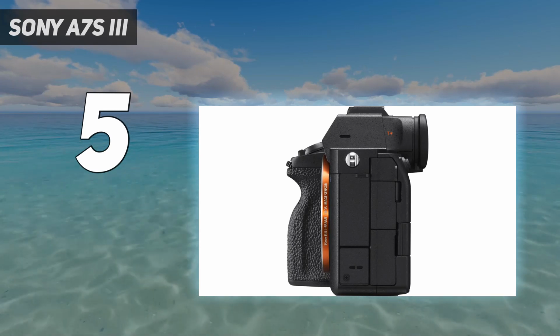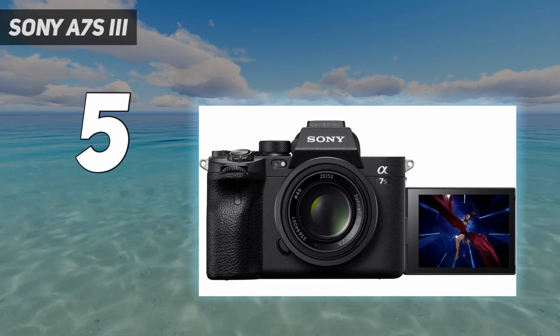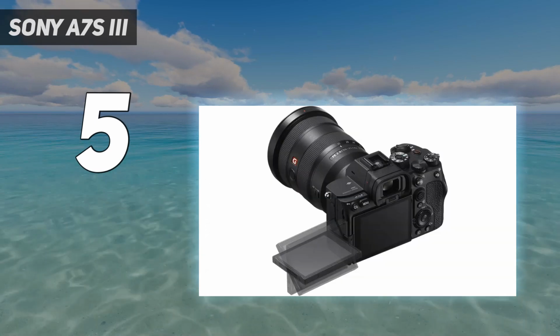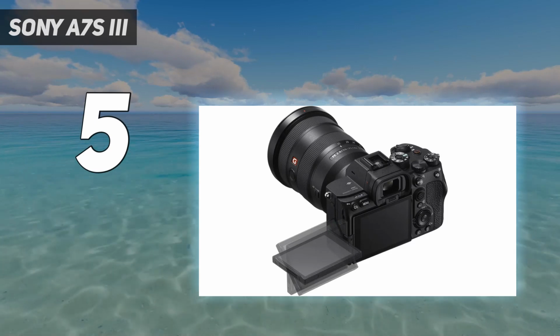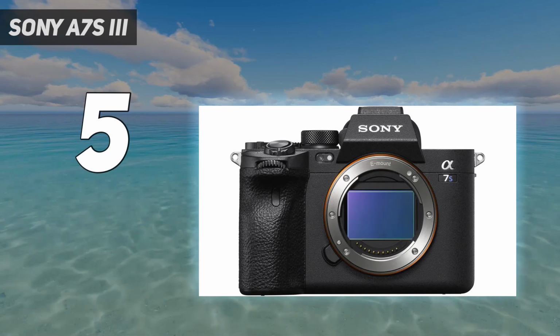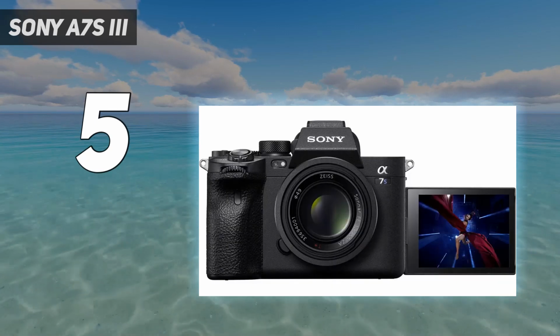In terms of its low light performance, the Sony A7S III knocks it out of the park with its expandable ISO range going all the way up to 409,600. Add to that the A7S III's hybrid autofocusing technology, which works all the way down to -6 EV, makes focusing in even the darkest of situations possible.